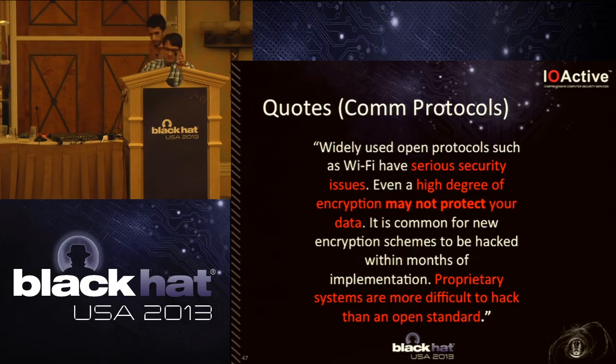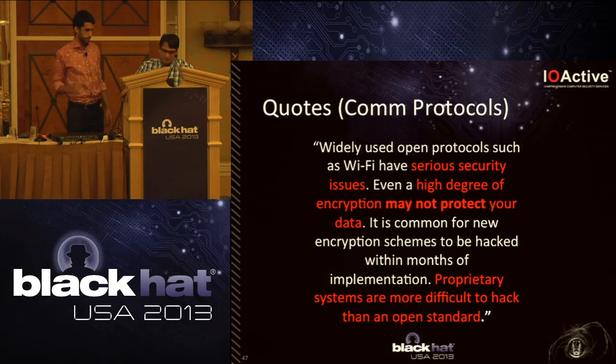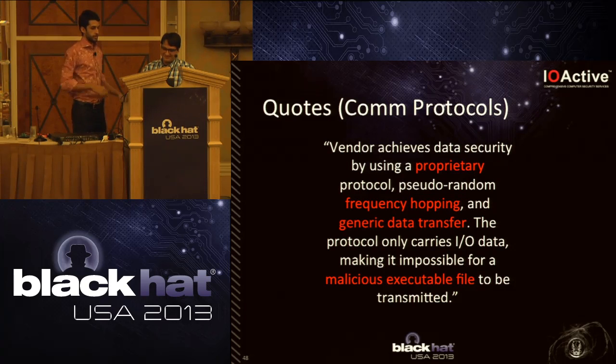They say that Wi-Fi has serious issues, but they also claim that proprietary systems are more difficult to attack than open standards, which is really wrong. This is one of the most important companies in sensors.